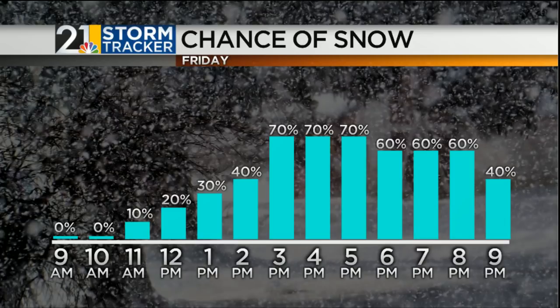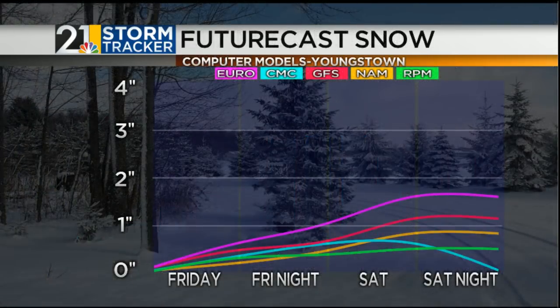Hour-by-hour snow chance breakdown on Friday. Highest chances starting around mid-afternoon and taking us into parts of the evening as well. Now, this isn't going to be a big storm, but I am concerned about the roads getting a little bit slick. And here's a look at our computer modeling.